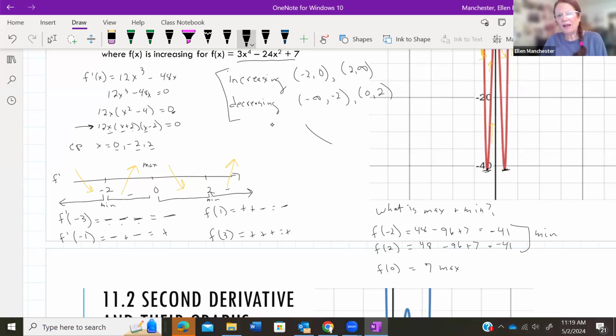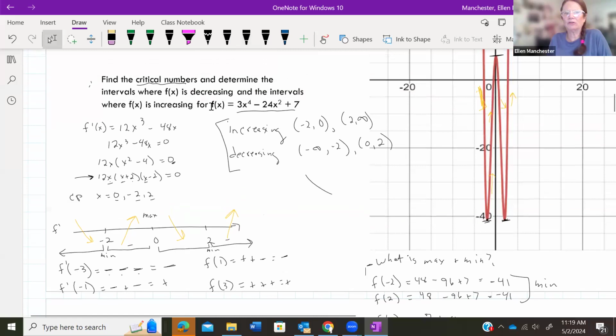Okay, so if it asks for this, I wanted to make sure that you have both scenarios. I think on one of the tests, it asks for maximum and minimum, and I had several students just give me the X value of the maximum or minimum. That just tells me where it is horizontally, but it doesn't tell me where it is up and down. So if it asks for the actual maximum, you have to find the Y value using the original function.